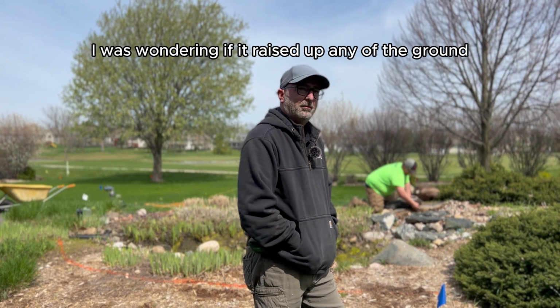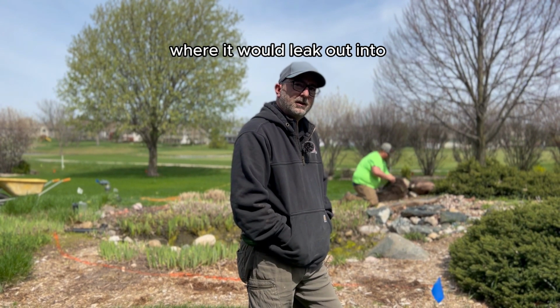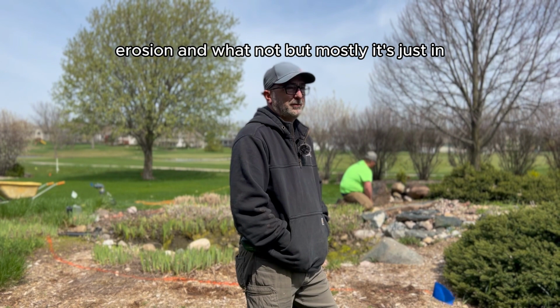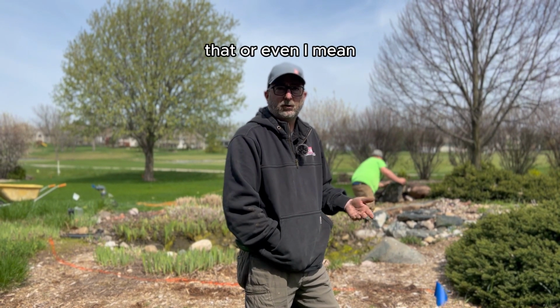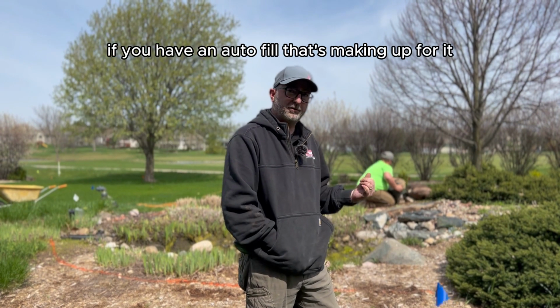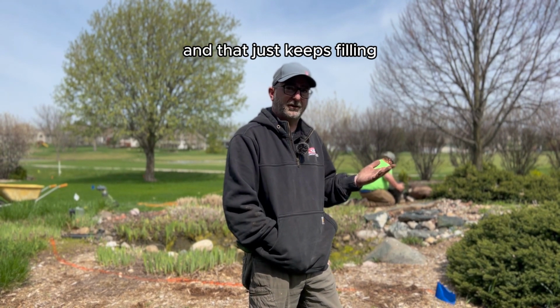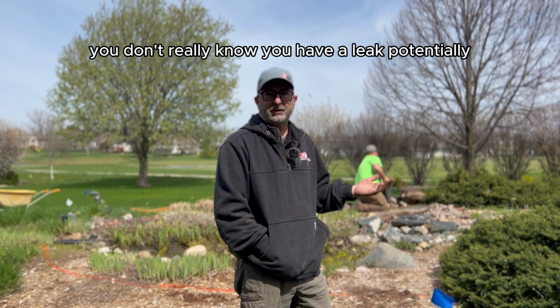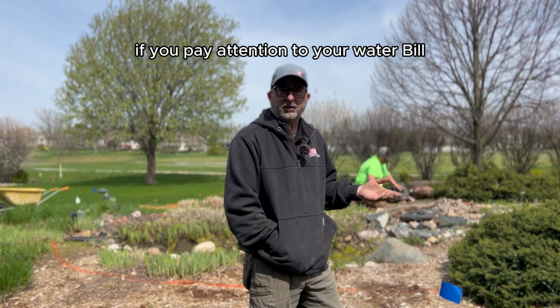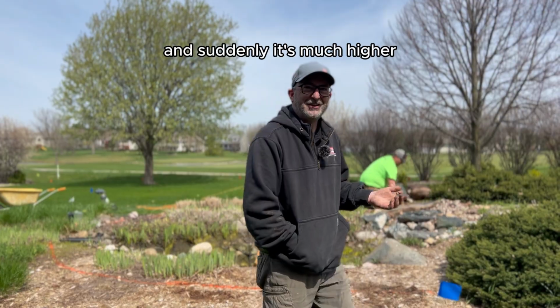Okay, I was wondering if it raised up any of the ground where it would leak out into. It can, erosion and whatnot, but mostly, if you're on a well and you're pumping all that, or even city water, it can get expensive. If you have an autofill that's making up for it and that just keeps filling, you don't really know you have a leak potentially if you can't see where the water spot is. If you pay attention to your water bill and suddenly it's much higher than it normally is.